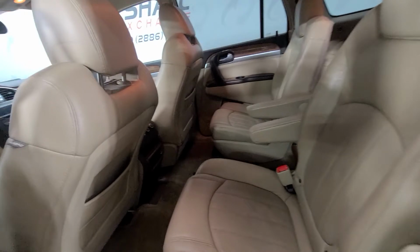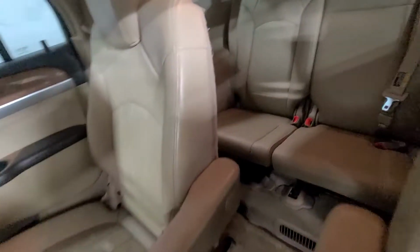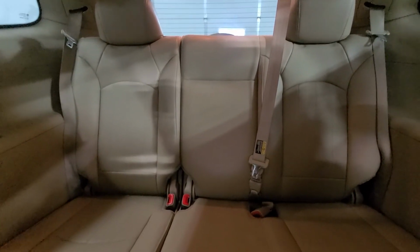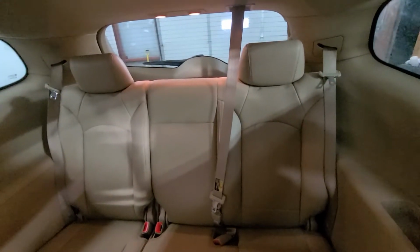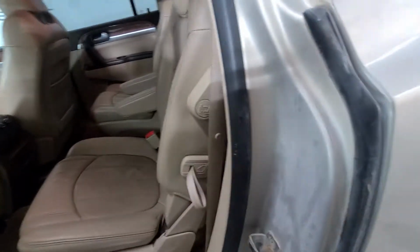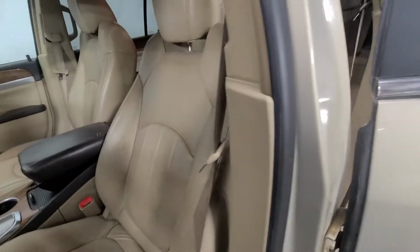Second row captains, as I mentioned before, so quick and easy access to the third row, which is nice. And I stand corrected, there is a seat belt in the center. So this is a seven passenger. I knew that actually. I don't know why I said it was a six. It is definitely a seven passenger. These second row seats will fold down flat, quick and easy. Just give this handle a tug. Slide that seat forward a little bit. And down it goes.